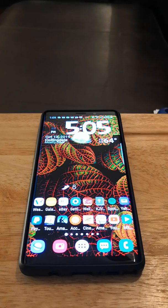Next one. The Note 9 has HDR10. The Note 10 Plus has HDR10 Plus. So there's an improvement there. The Note 9 can write with the off-screen memo in only 2 colors, which is true. The Note 10 Plus can write with the off-screen memo in 5 different colors. So you have options. Whatever color you want to write in, you got 5 choices as opposed to 2.